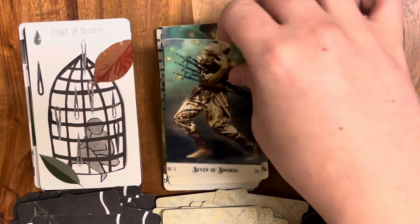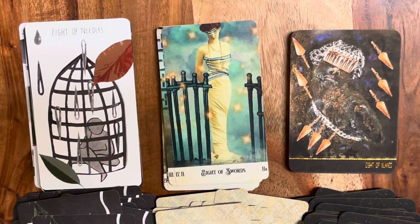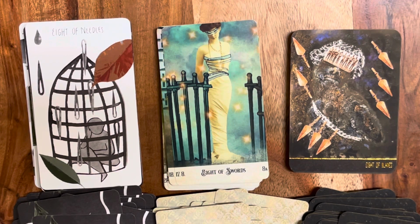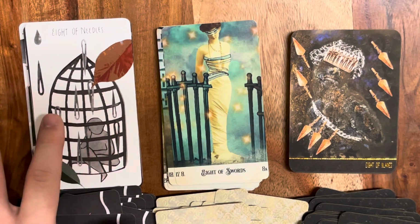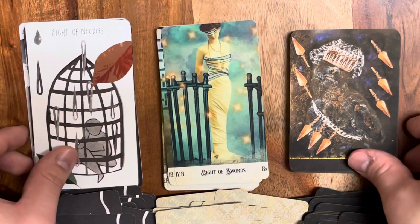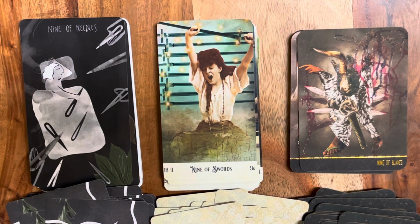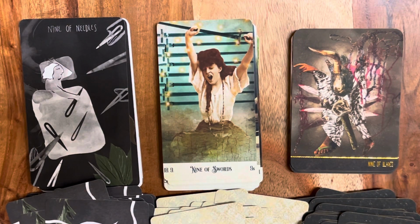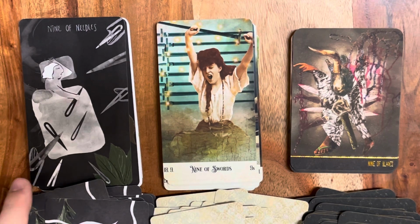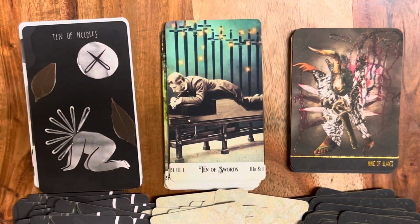Okay, the Eight of Swords. Again, in none of these cards can you see the eyes, or the eyes are blindfolded in some way. This one, I guess the ring, not the ring, the cage bars are obscuring their eyes. And then the Nine of Swords. This one looks really grotesque. And then we have the Ten of Swords.